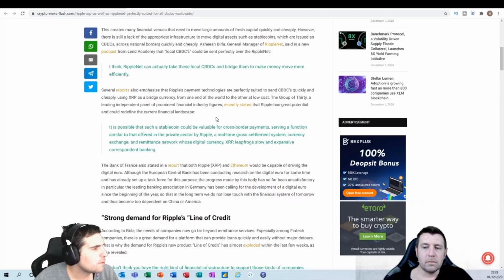From one end of the world to another at low cost. The Group of 30, a leading independent panel of prominent financial industry figures, recently stated that Ripple has great potential and could redefine the current financial landscape. And then here's the quote, right?